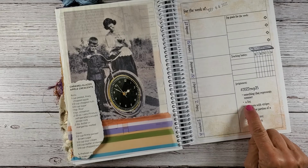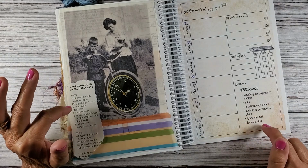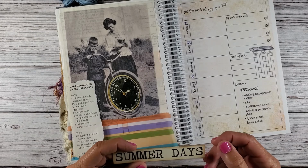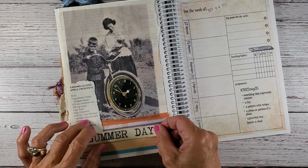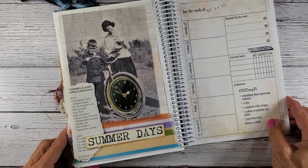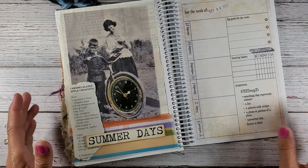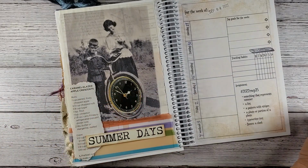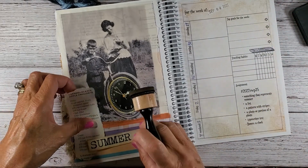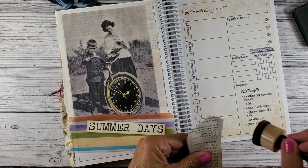And then we have our list. So we have something that represents summer. We have a list, a pattern with stripes, photo, typewriter text. And I downloaded today a font of typewriter text because I do love typewriter text. My son helped me with that. He told me what site to go on that is free and clear and you can download them. So that's what I did. Now I can make some fun typewriter text for my scrapbooking and my collages and other pieces I want to make.